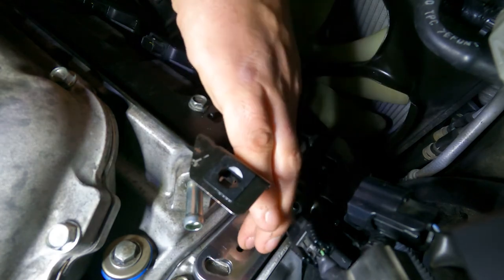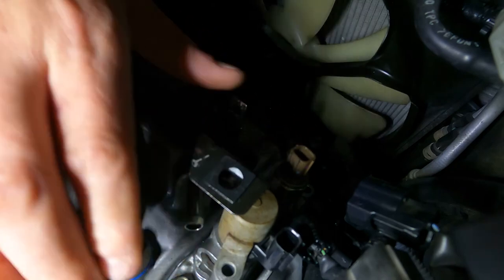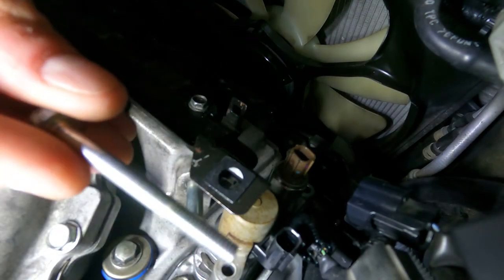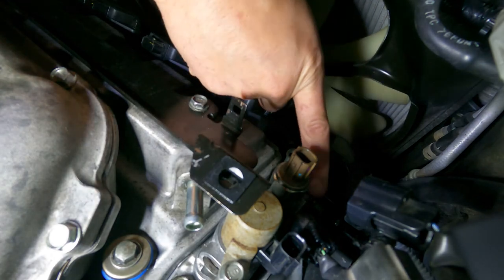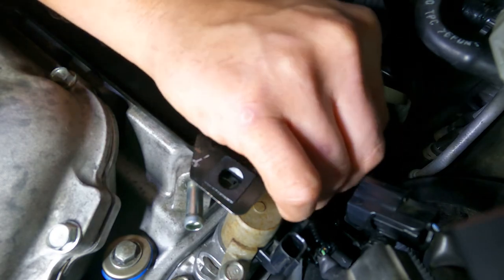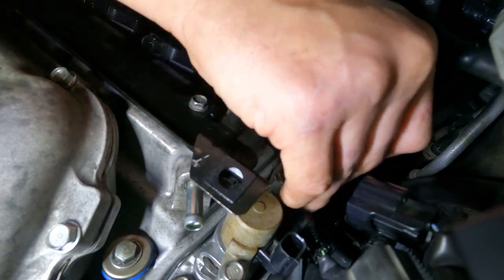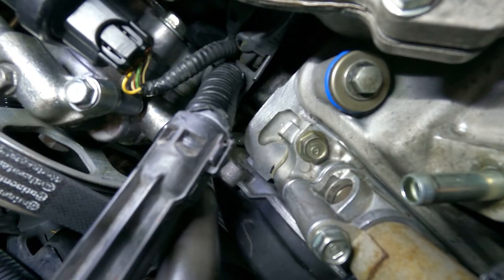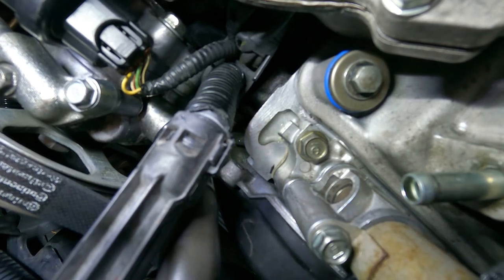All right, I'm just gonna go ahead and push this down a little bit. All right, this top one takes the longer bolt. The two bottom ones, which are right over here behind this sensor, they're the smaller ones. I'll go ahead and snug these down. Don't go too crazy with them because, I mean, it is aluminum. You don't want to strip it, and you really don't want to take a chance of breaking the gasket.